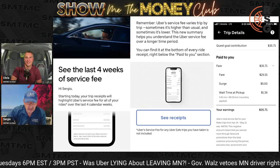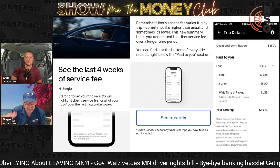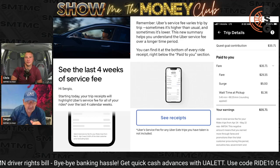Immediately after the trip ended, they go, man, too many people are looking at the receipts. Our take rate is 50%. They can't figure out the math because, look, you're 100% right. You said passenger paid 20, I got paid 10, Uber made 50%.